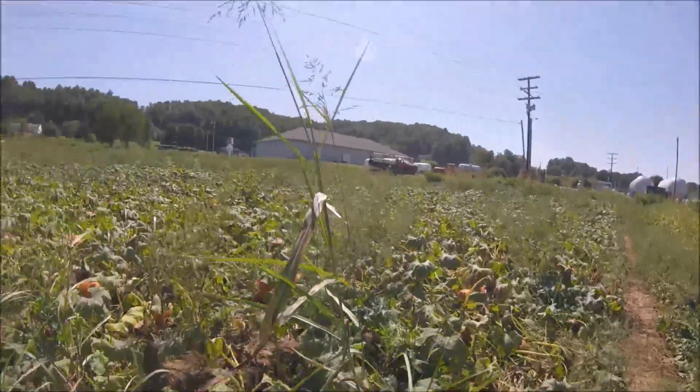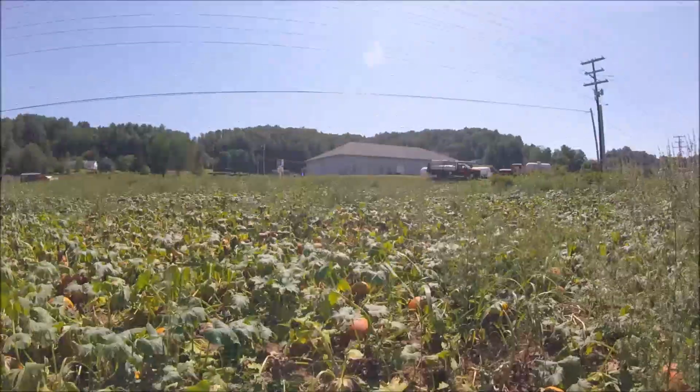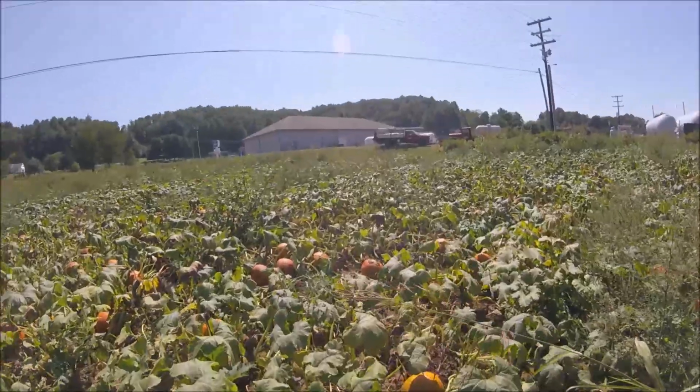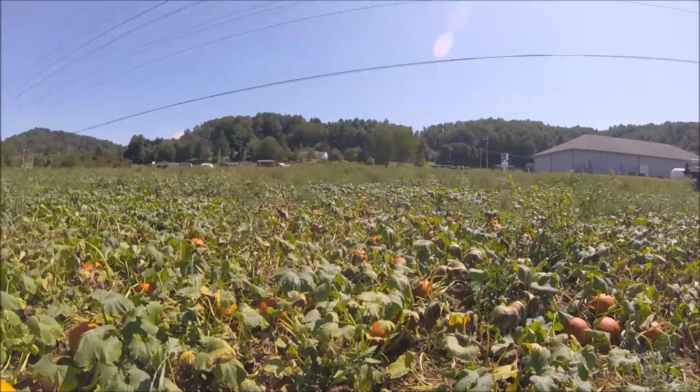But they look pretty good. I'm not complaining. It looks like a good crop of pumpkins. And, you know, we're thankful for what we've got. But yeah, so most of these will probably be a 35 count bin type pumpkin.